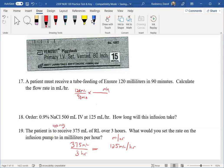You probably already know how to do this, but if you don't, if you ever flip flop where the 60 goes, notice that I wrote my hour at the bottom first, my minutes at the top, because I'm going to cancel out the minutes. I'm going to be left with milliliters per hour. So I know before I do anything, I've set it up right. And you also know that there's not 60 hours in 1 minute. Okay. And when you do that, 120 times 60 divided by 90, and you'll get an answer of 80 milliliters per hour.